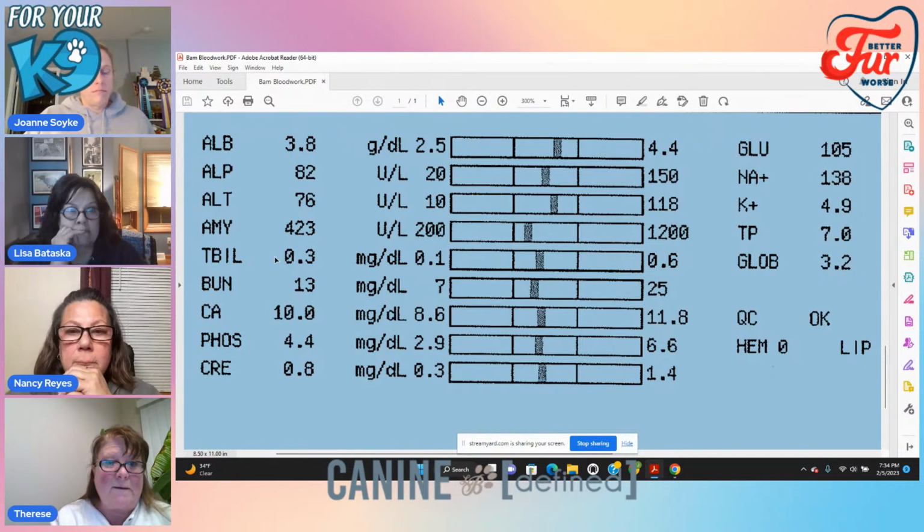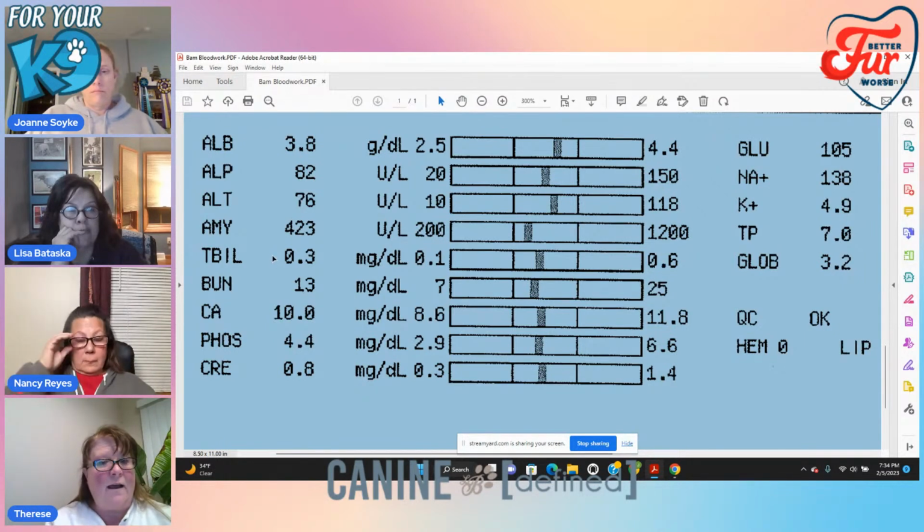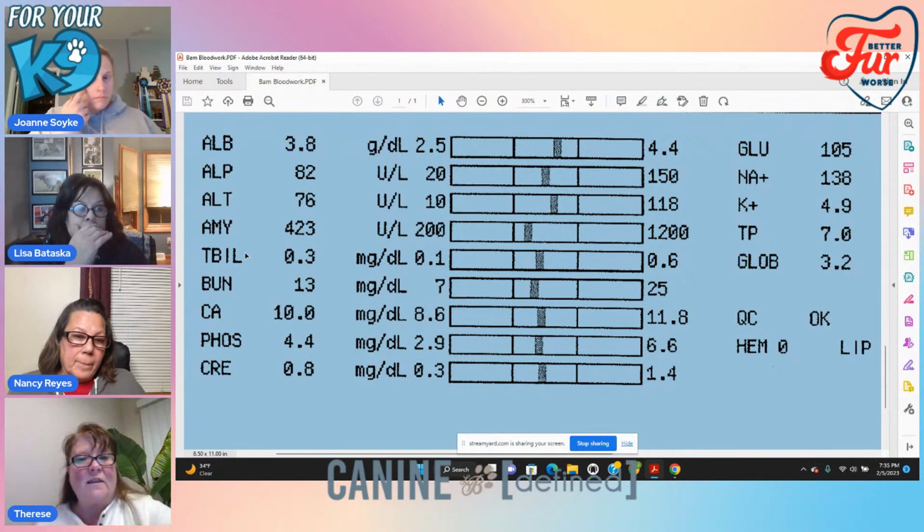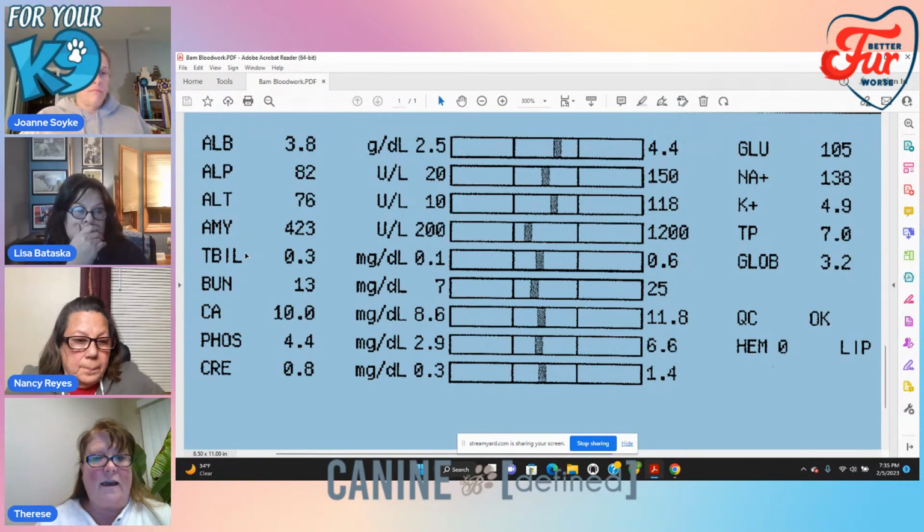That being said, I have also had cases where the technician is drawing the blood and has too much suction on the syringe. Then those red blood cells can get broken up as they get sucked into the syringe. So you could have a falsely elevated total bilirubin. But if everything else checks out fine and the dog is fine and his gums aren't yellow, then that's probably just artifact from the blood draw.